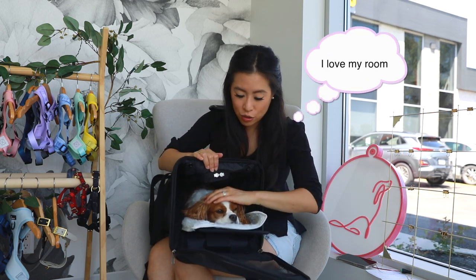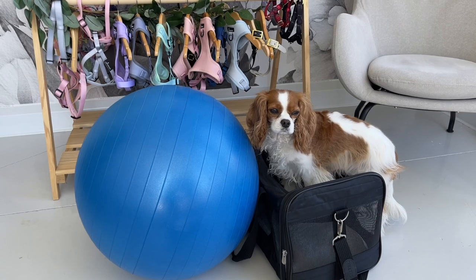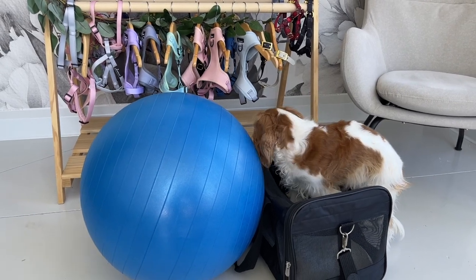Biggest tip I can give you if you're about to travel with your dog is get them used to the carrier as soon as possible. So even if you're traveling in 1 month, in 2 months, get the carrier as soon as possible to get your dog comfortable. You want them to be comfortable like Milton and Herky, that every time I bring the carrier out, they just want to go right in because it's so cozy and comfy.